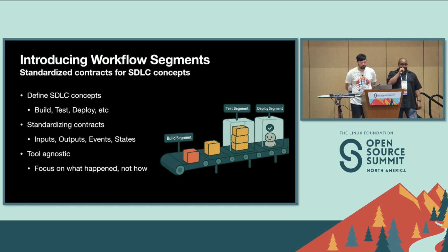And we can define similar segment contracts for standard SDLC concepts: test for running automated tests, SCA for performing software composition analysis, deploy for deploying to an environment, canary for gradual rollouts, blue-green for maintaining two production environments and switching between them, and rollback for reverting to the previous known good state. So each segment has its own contract defining its standard set of inputs, events, outputs, and states that are associated with that concept.